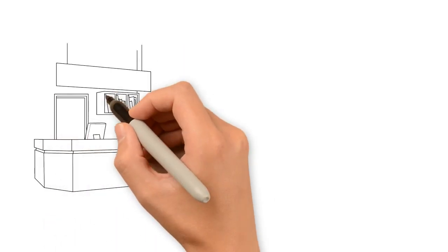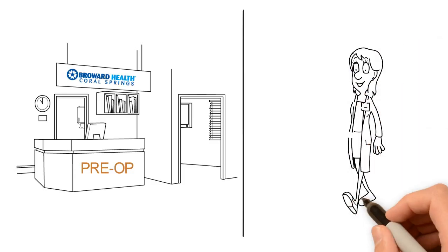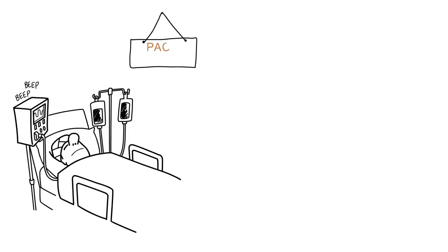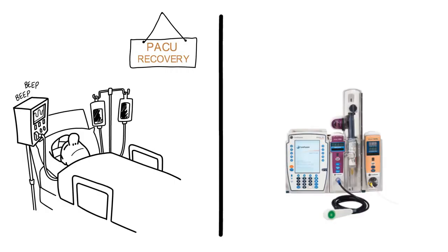The day of surgery, when you arrive to the hospital, you will be taken to the pre-op holding area. You will see your surgeon one last time before surgery in the pre-op area. Following surgery, you will be taken to the PACU recovery room, where you may remain for 1 to 3 hours. During this time, pain control will be established using a patient-controlled analgesia pump, PCA. Our goal is to keep your pain at a manageable level.